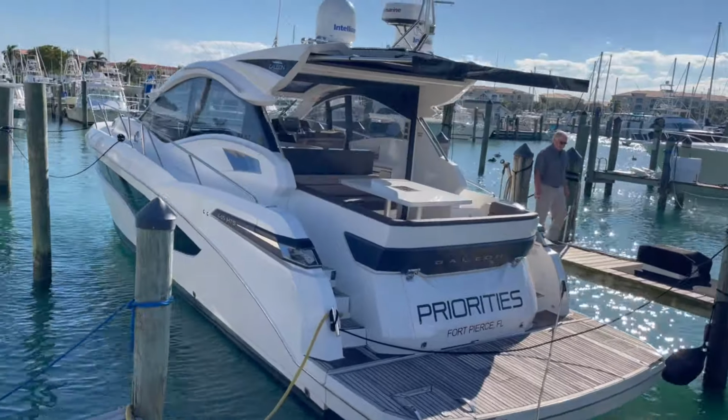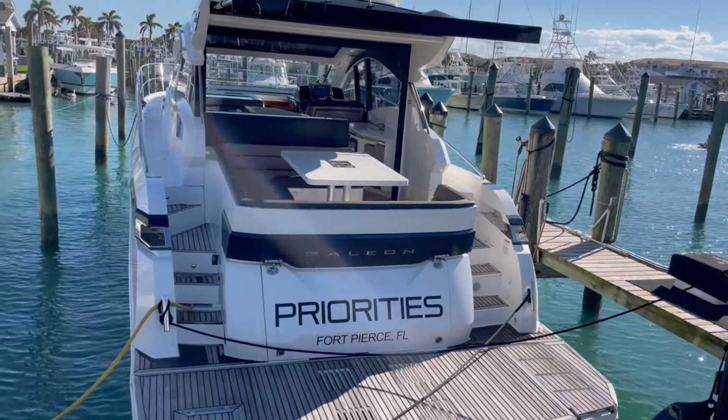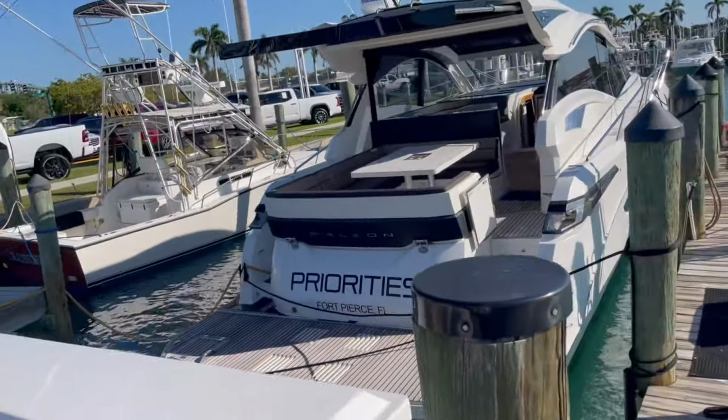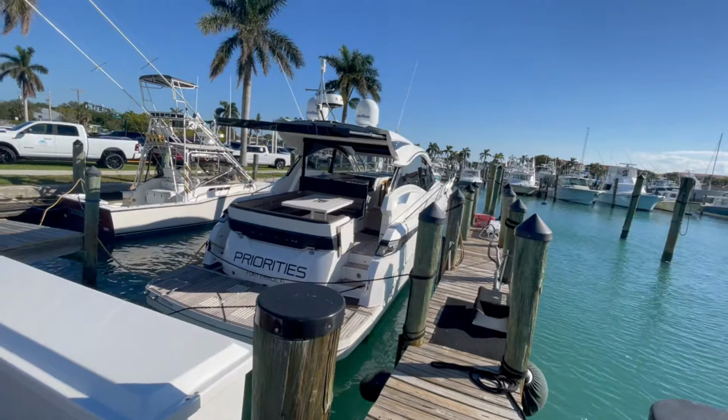Just letting you know, five years old. This boat was $1.2 million when the first guy bought it in Miami. Can you believe that? Oh yeah, he took the biggest hit.